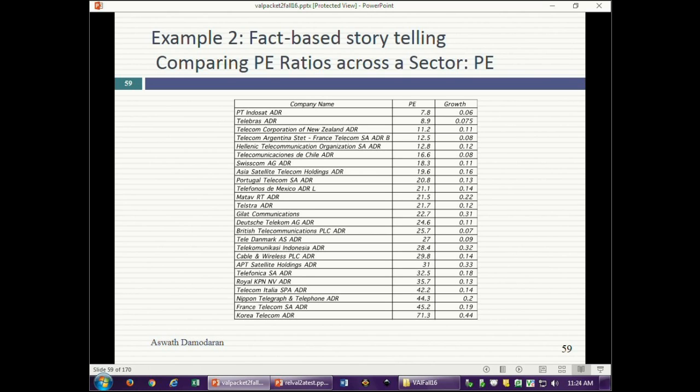And if you look at the other telecom companies, I have the Danish telecom. In fact, I have a subset of emerging market ADRs and developed market ADRs at a time when emerging markets were very different from developed markets. So two things worry me, right? One is that Telebras has low growth. The other is it's an emerging market ADR.